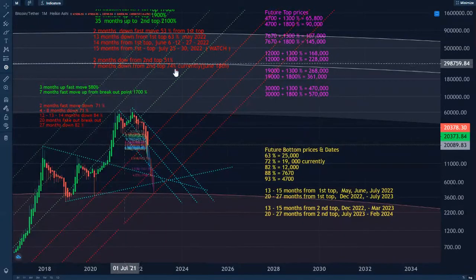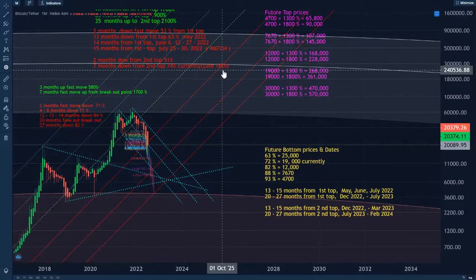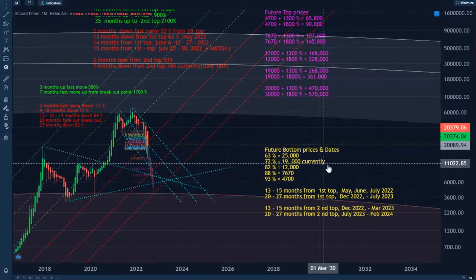From our second top, we're down 51% in 2 months. And currently, as of the June 18th bottom, we're down 74%. So we've achieved these levels. We were talking about these for a long time. I've had this forecast out for many, many months in my books and stuff, and I've just created these tutorials. I felt you need to know this stuff. We all need to know this.